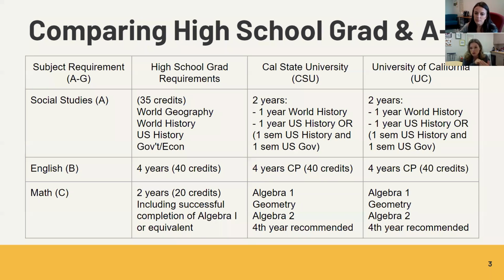As you know, we have other options for that class like AP Euro. US history, again, we have an AP United States history if a student chooses, and also Gov and Econ, which is also offered in AP if students wish. So that's just for social studies for high school graduation. And this is actually one where the district requirements for graduation are actually a little bit more, sorry, than what the Cal States and UCs require.